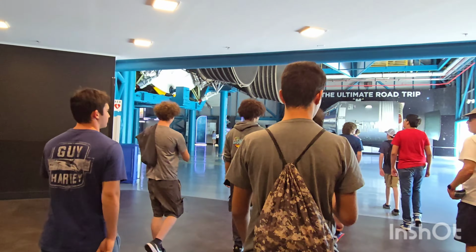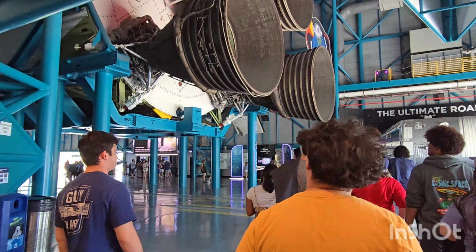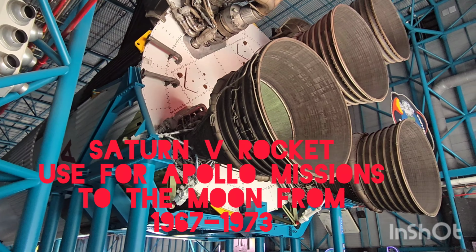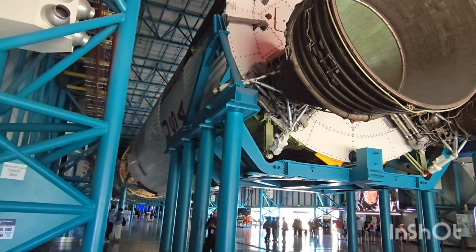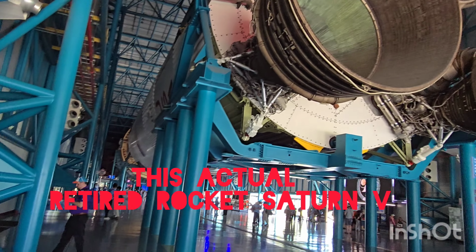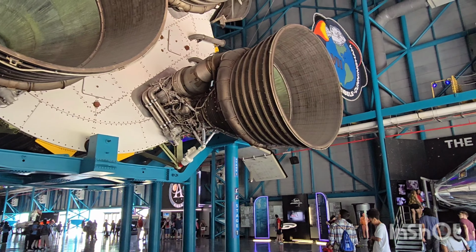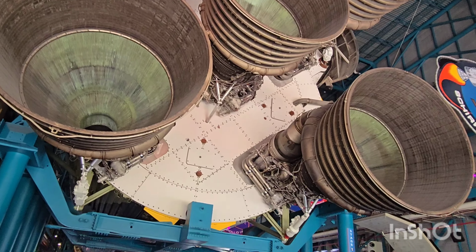Woohoo! This is epic. This is epic. That's the real rocket. Apollo. OMG, guys. Look at that. That's the rocket. Woohoo! Huge. What in the world?